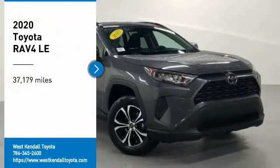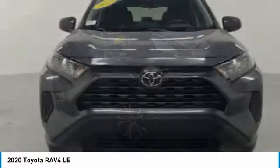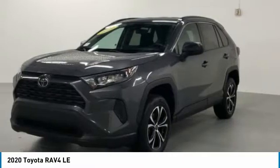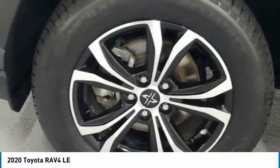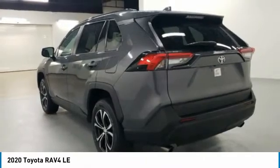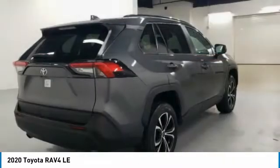Make a great choice today with the 2020 RAV4. The RAV4 is one of the most fuel-efficient SUVs in its class. Versatile and efficient, RAV4 mixes the comfort and drivability of a sedan with the benefits of an SUV. This highly evolved, well-packaged crossover SUV lets you have it all.